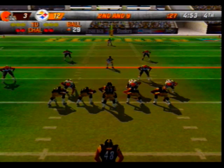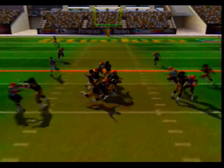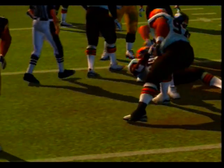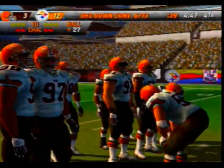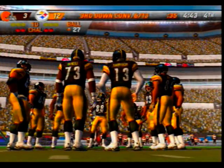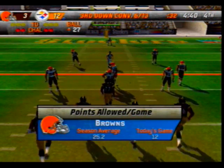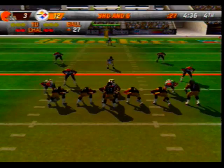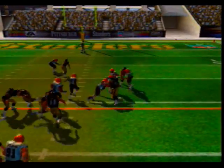Avery, the lone back. Keep it on the ground. Watson is there for the tackle at the 27. Avery takes advantage of a little daylight, picks up 3 yards. To get the first down, they have to get it to the 21. 27-yard line, right. And we can attribute this lead to their ability to convert on third down.